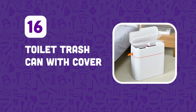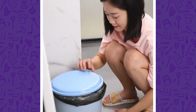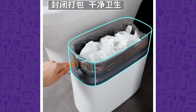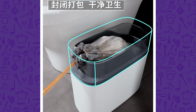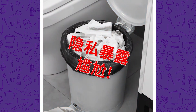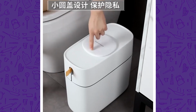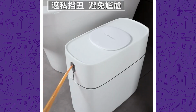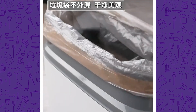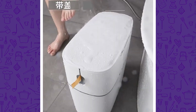Number 16. Toilet Trash Can with Cover. The bathroom is a place where we go to clean ourselves, but it's also a place where we create messes. But with a toilet trash can with cover, those messes can be contained and eliminated. The toilet trash can with cover has a built-in lid that opens and closes automatically, ensuring that bathroom messes are contained and eliminated. No more overflowing trash cans or trying to hide the mess with towels. The toilet trash can with cover is also designed with style in mind. The sleek, modern design fits perfectly in any bathroom.